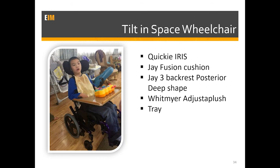We've got an ischial shelf J-fusion cushion so that we're holding that pelvis into neutral. Trickiest thing with him was head control. So we're using a static tilt of about 10-15 degrees, and a large adjust-a-plush headrest. Adjust-a-plush because we can change it along the way, and that's giving him that postural stability. The tray is also giving him some postural stability as well as a fun surface for toys and engagement, inclusion.